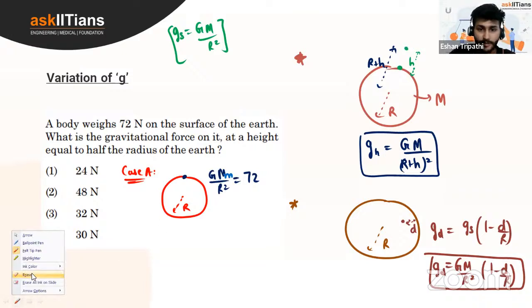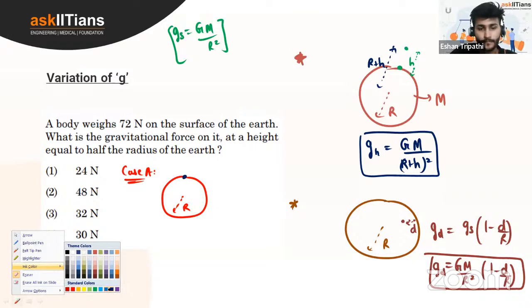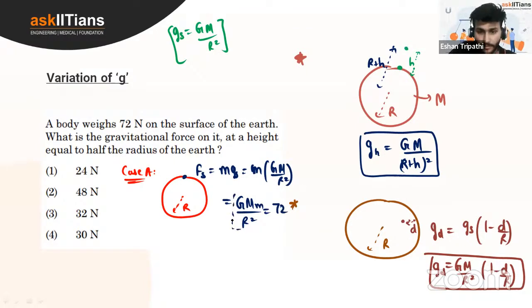Just a second, guys. Let me write it again. We can say on the surface, first of all, the force on the surface is going to be m into g on the surface. That is m into GM by r square, that is GMm by r square, the general formula. This thing is given as 72. That is the first equation. Yeah, correct, astronaut, correct.